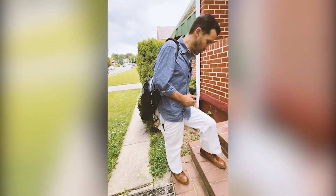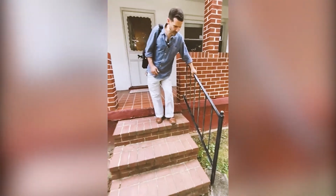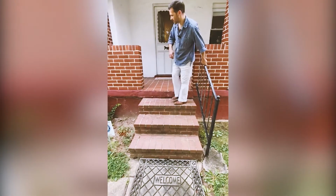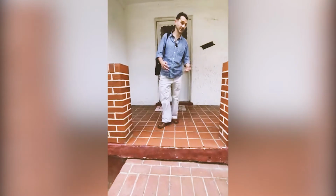Handrails, if I were a fire inspector, I'd say that this wall here needs a second handrail. Would I put it in, just off the bat? Probably not. I think it's fine. If you need the handrail, you got one here. But the fire inspector would make you put a second handrail. So be cognizant of that, and you can use some of these tips to negotiate.